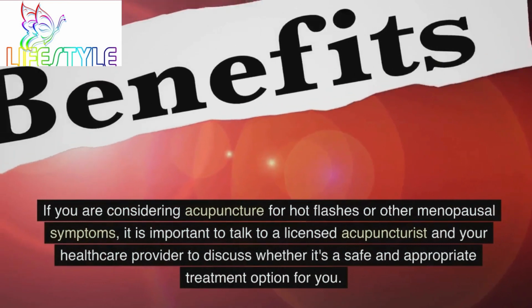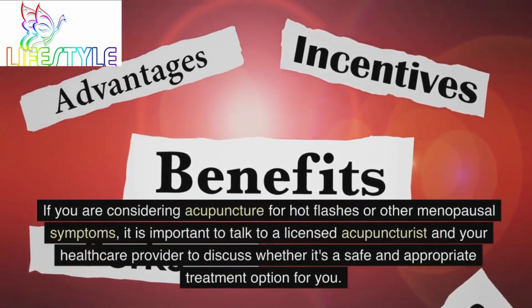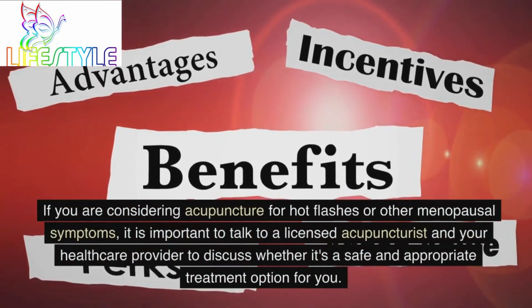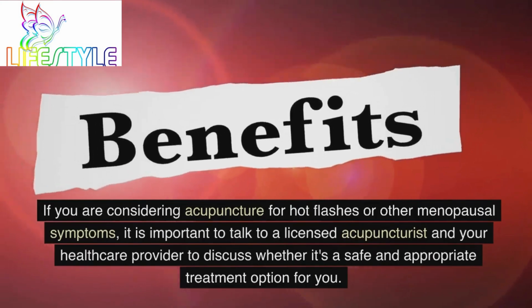If you are considering acupuncture for hot flashes or other menopausal symptoms, it is important to talk to a licensed acupuncturist and your healthcare provider to discuss whether it's a safe and appropriate treatment option for you.